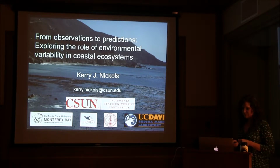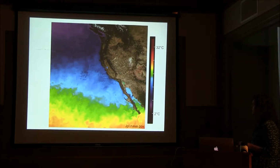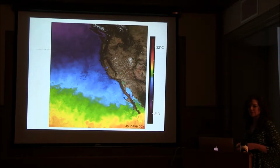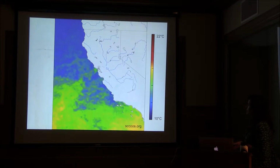One of the things that I think really inspires and drives a lot of us is thinking of the ocean as a really heterogeneous place that has some really interesting features on a variety of spatial scales as well as temporal scales. These are sea surface temperature images that were taken from the springtime. In the California Current system, I'm sure a lot of you know that we have times where we have upwelling and these cold water areas associated with headlands. And so you get these really interesting features that appear.